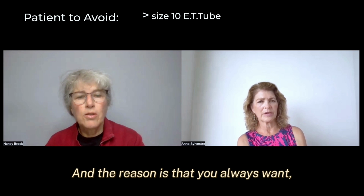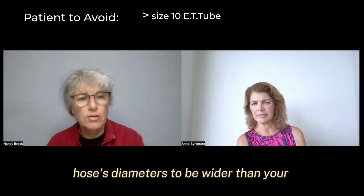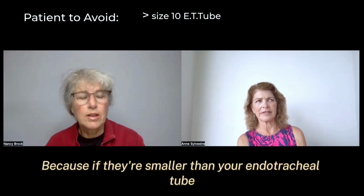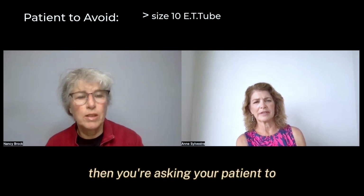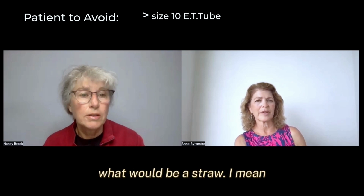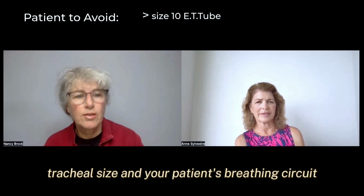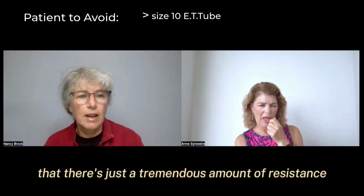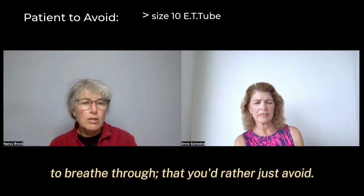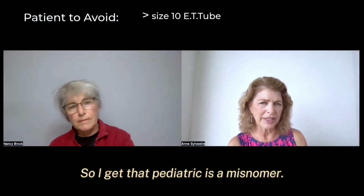And the reason is that you always want your circle system hose diameters to be wider than your endotracheal tube. Got it. That makes sense. Because if they're smaller than your endotracheal tube, then you're asking your patient to basically breathe through what would be a straw. Right. I mean, an extreme example would be that there's so much of a difference between the patient's tracheal size and your patient's breathing circuit that there's just a tremendous amount of resistance that you're asking the patient to breathe through that you'd rather just avoid. So that's on the big patient size. So I get that pediatric is a misnomer.